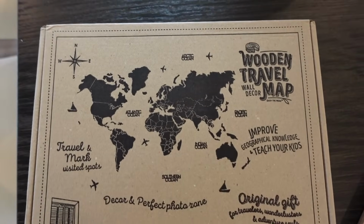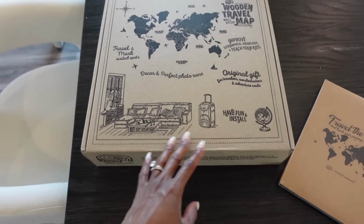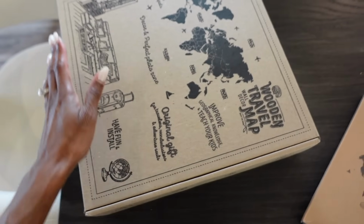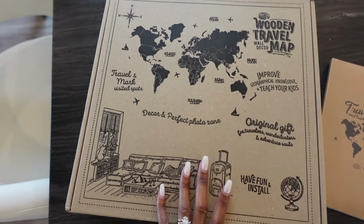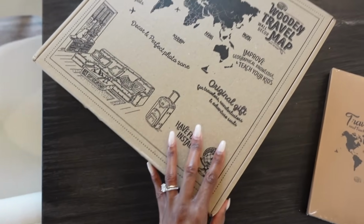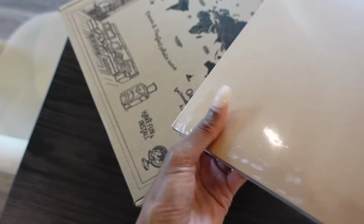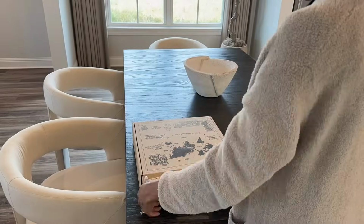Okay guys, so I'm super excited because I got this wooden travel map in the mail today from Enjoy the Wood, and I've been seeing this online and I just absolutely love the way it looks. So I'm gonna put it on my wall in my office. I'm gonna show y'all where I'm gonna put it, but just can't wait to show you guys this because it is the cutest wall decor and just a cool way to keep up with where you've been traveling. So I'm gonna go ahead and unbox it and show y'all what's in it.